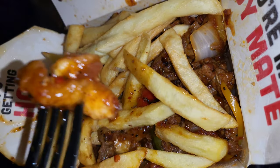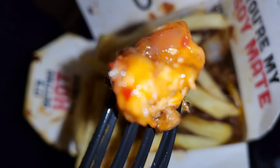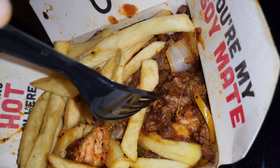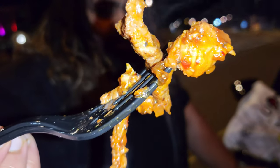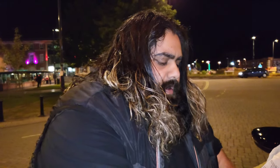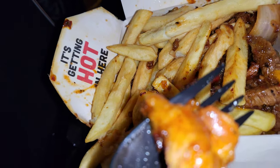So this is the salt and pepper chicken. You can see that. It does look really, really nice. And this is the Szechuan beef. Okay. Let's give the beef a try on its own. That's some lovely beef. Absolutely lovely. Let me give the chicken a try. That salt and pepper chicken.